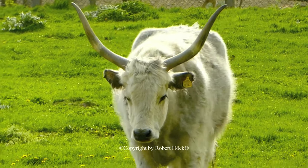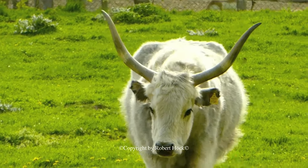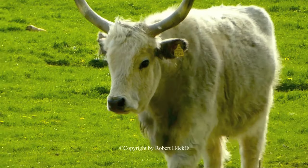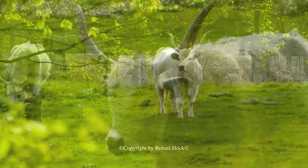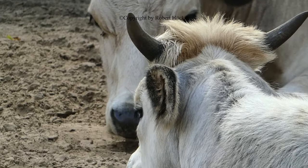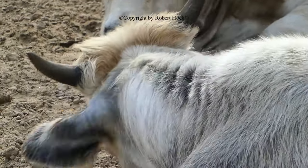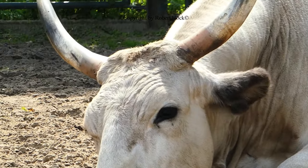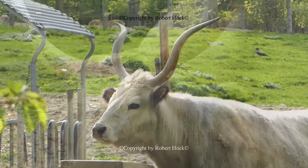We have reached the top 5 now, and at number 5 I have placed the amazing Hungarian Grey cattle. Hungarian Greys are a very old breed, which is known in the Hungarian lowlands for more than 1000 years. What makes them beautiful is the unusual carving of their very long horns.